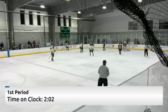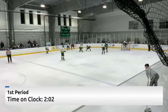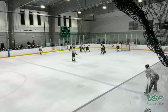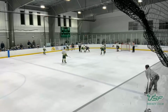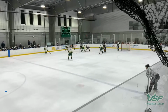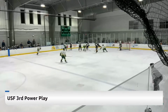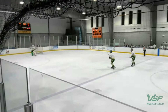Number 7 in the box, Thor Vaughan. So USF will have their third power play. After their second power play ends, they come right back out with a third one. Can third time be the charm for USF? Their first two power plays haven't paid dividends in any way. If their third one can, it could possibly be a momentum shift because these teams haven't had a goal yet, but it's only a matter of time until, well, a goal could be scored.